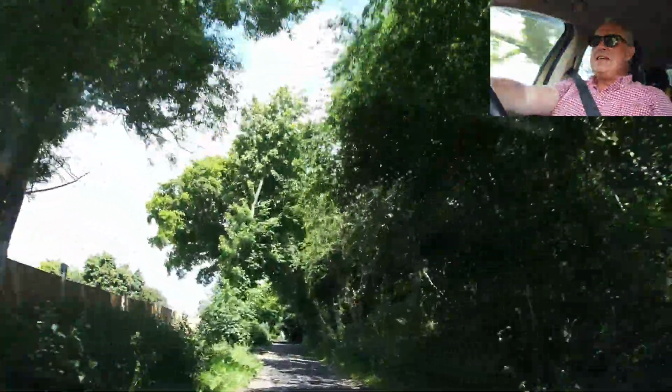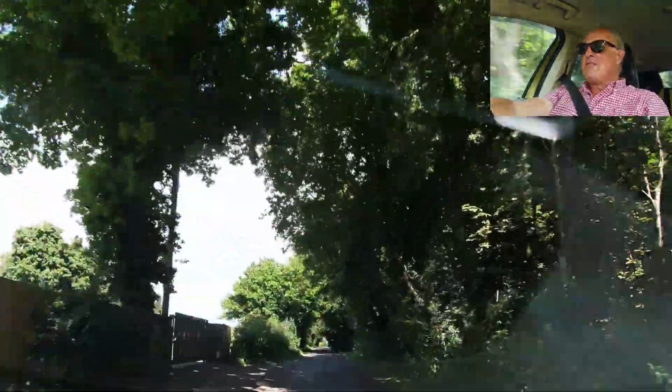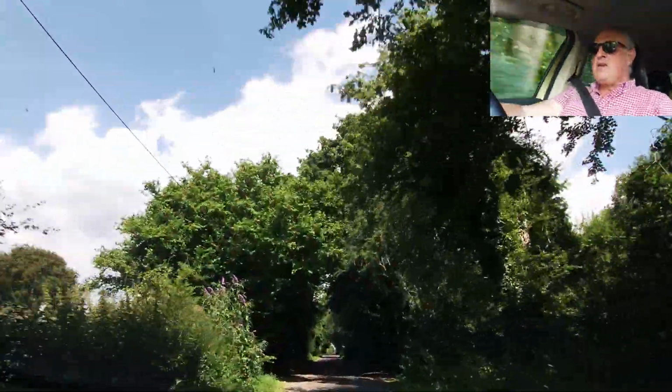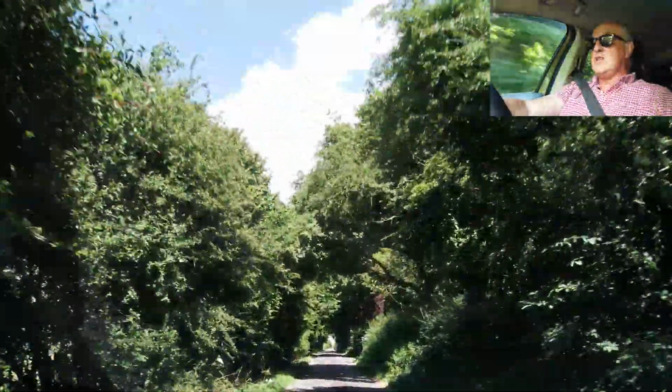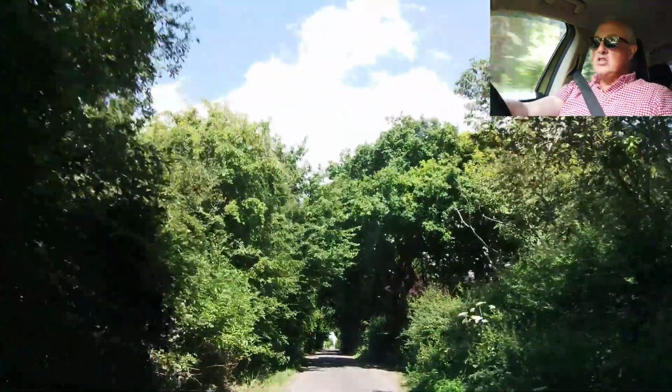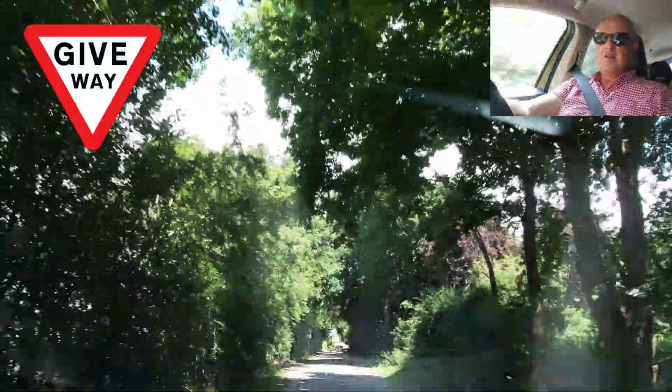The end is nigh. Just at the end of this lane, we meet the A260, and that's where I want to go. So that was a country lane. It's a give way junction. I'm going to stop. You can see the cars now.